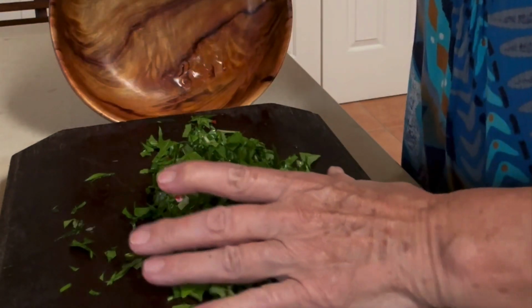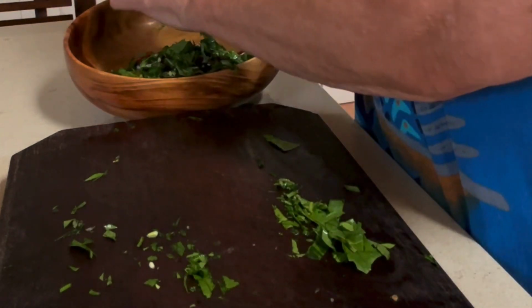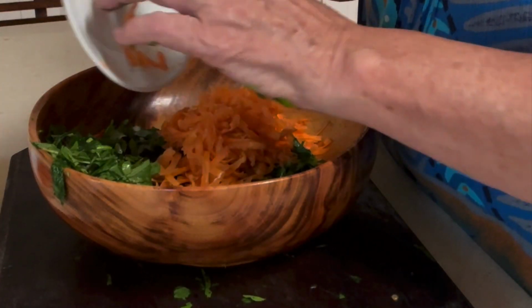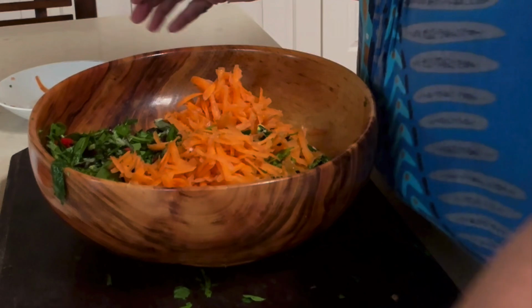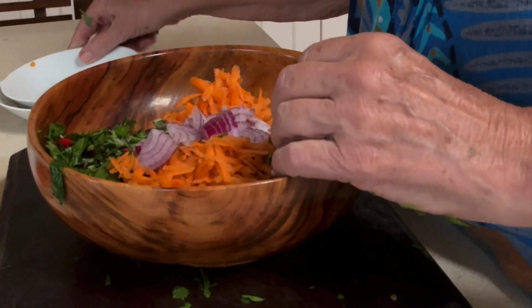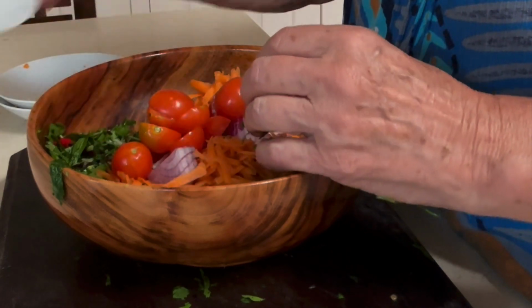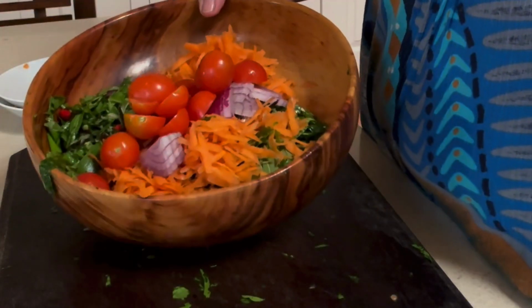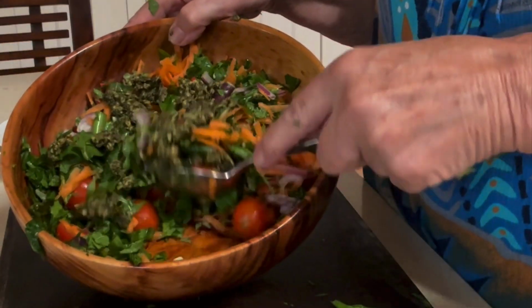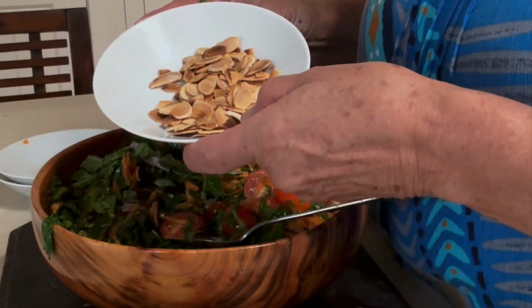These rough chopped salad goodies can go into the bowl, and I added the store-bought carrots and store-bought onions, and then our little tomatoes added some brilliant colour to the salad. Once I mixed it around, I added my homemade basil pesto from last year and topped it off with the almonds.